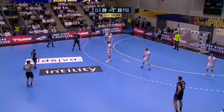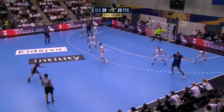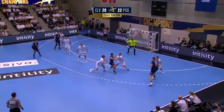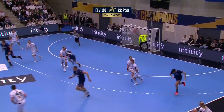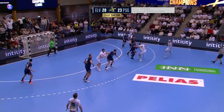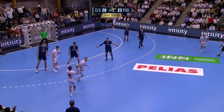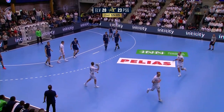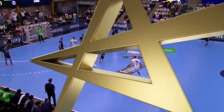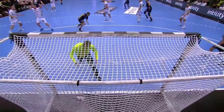Elverum fans looking to get stuck in as well here, behind me to my right. More boisterous of the fans, but they're all getting involved here today. But nothing they can do about Luke Steins on that occasion. He dances through again. Goal number 5 for him from 5. Moen, well shepherded by the defense, and smartly decides to make way. So he gets a break.